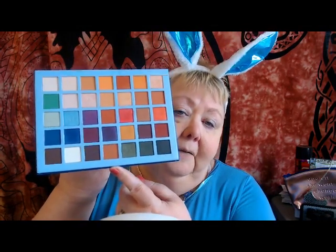So, since I've already got the foundation on, and I've put a little setting powder on it to get it to stay put, and I put my eyebrows on, I'm going to take my current favorite, which is the Elsa palette, and I'm going to do something that goes along with Easter eggs and Easter and my interpretation of at least the fun parts of the holiday.